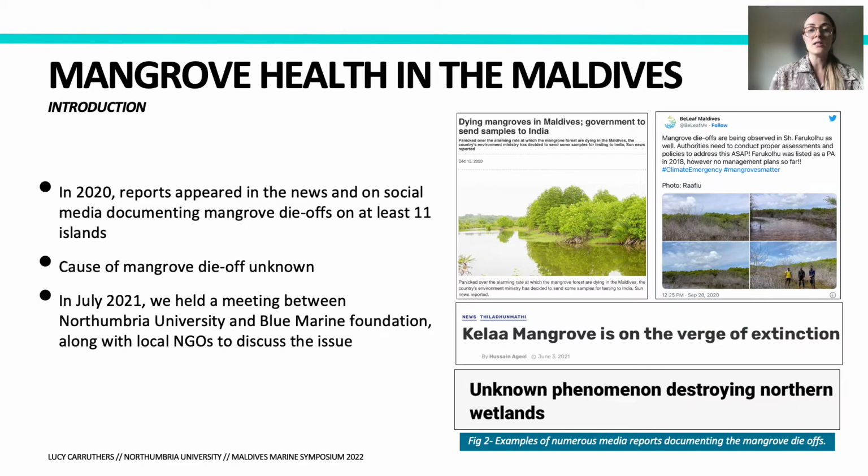At the beginning of 2020, I'm not sure if anybody else in the audience saw these reports too, but reports began to appear on social media and in the news documenting mangrove die-offs on at least 11 islands, and the cause was unknown. Figure 2 shows various examples from different news reports reporting the die-offs.